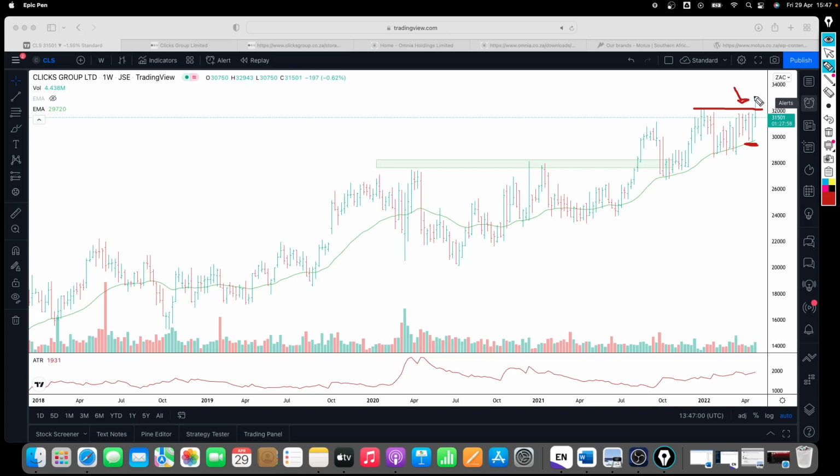So depending on the platform that you are using, you can just set a buy stop order somewhere around 322, and then have a stop loss somewhere around 295. But if you have a higher risk appetite, then you can set your stop loss somewhere around 280, which is below this level where Clicks kept on finding support.